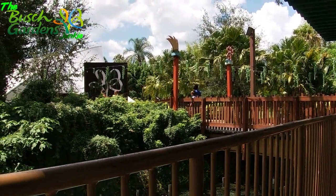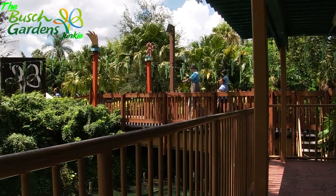Nah, they're not going to do the dance move again. Oh, but we got the German people.